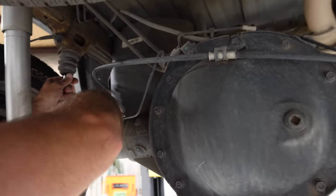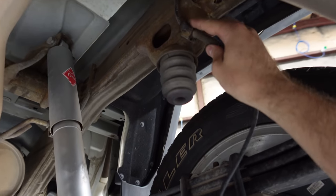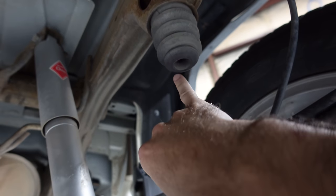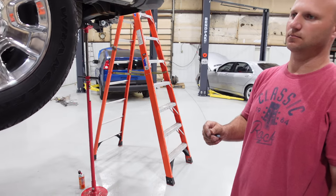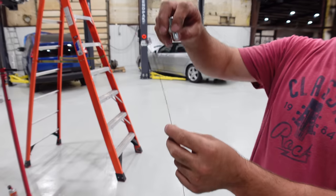So the bump stops have to come out. They're a 10. It doesn't tell you that anywhere. And these brake wheel speed sensor lines have to come down, and they're just Christmas trees, so a good yank will pull those off. The tin is inside the bump stop there, so just crank on it. Airlift does include this cool tool: you screw that onto the bolt and you can pull the bolts through the frame, which is pretty neat.